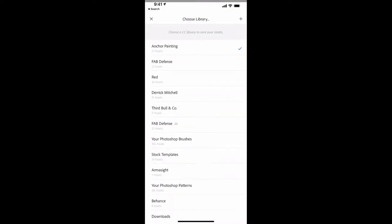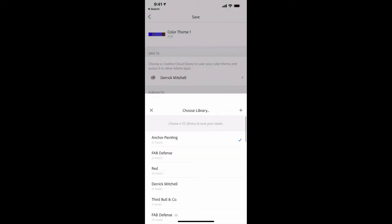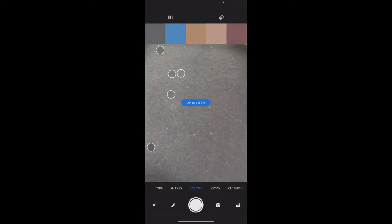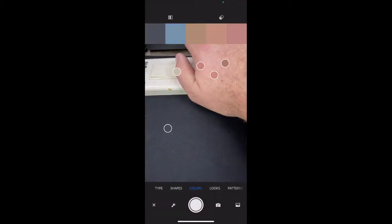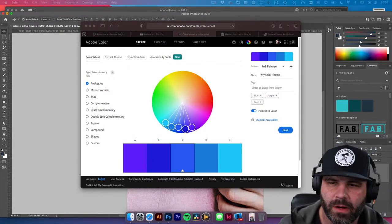Anyway, so I can save it to, select the library and pick my library. I use libraries all the time for my client work. I'm just gonna throw it in my personal folder real quick. I hit save. And now I can come back over to my desktop computer. It's a laptop, whatever.